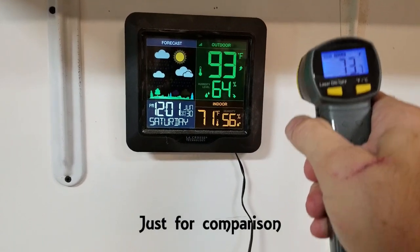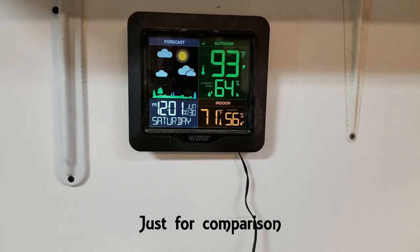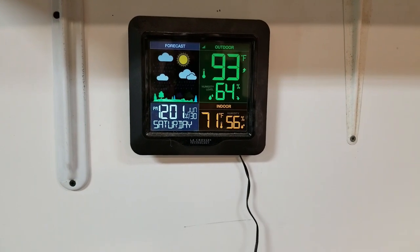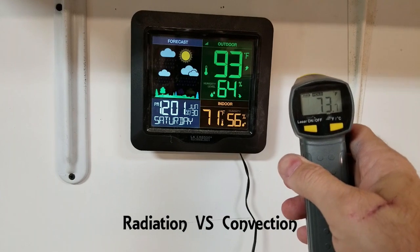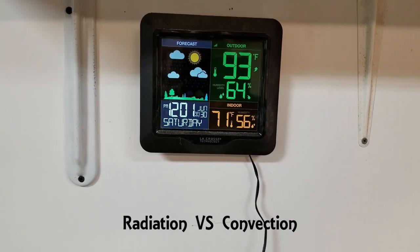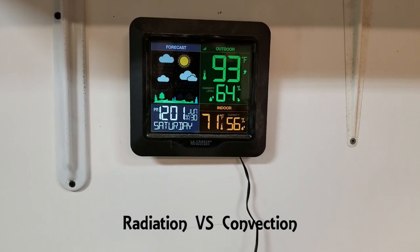All right. It's about 2 degrees difference. The emissivity of the probe is probably off a little bit, but you can tell the difference. We have 73 on the probe, on my infrared thermometer, and 71 on my indoor thermometer. Now we'll go check the door on the inside.